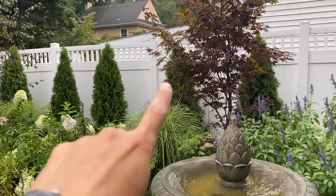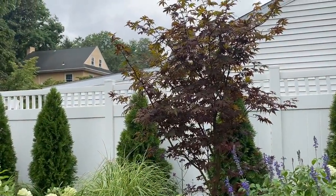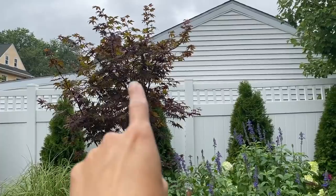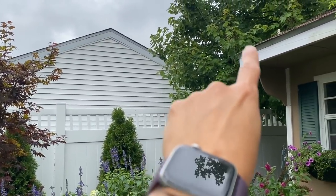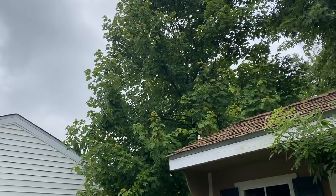So I said, you know, we've got the blood good Japanese maple, which is just so pretty, the way the sun shines on that foliage. I just love it. And the plan was to kind of obscure and hide this peak from my neighbor's garage. At one point we did have another Japanese maple. This is an October glory maple, by the way, in the corner that I planted.